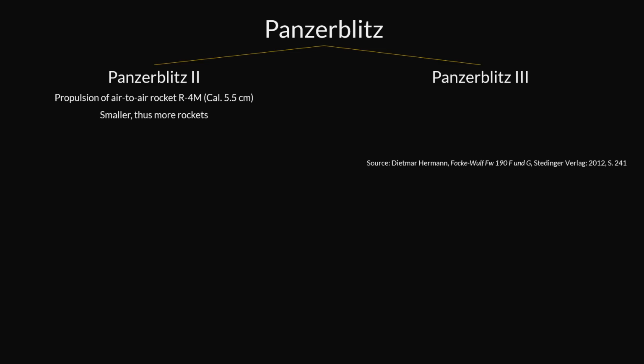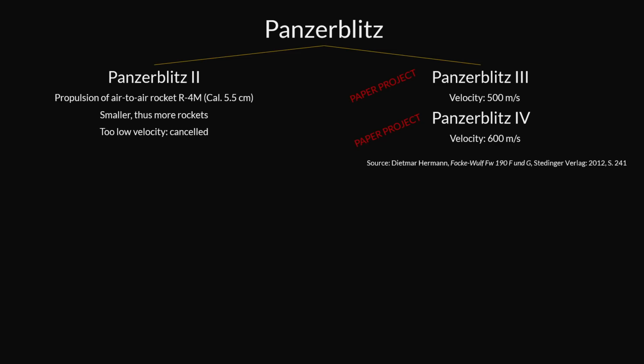However, its velocity still appears to have been too low, apparently leading to its cancellation and kickstarting development of the Panzerblitz 3 and 4, meant to improve velocity beyond 500 meters per second. This remained a paper project. Hermann notes that the Panzerblitz 3 had an anticipated penetration of 80 millimeters, which is about half of that of the Panzerblitz 1, indicating the use of a new warhead.